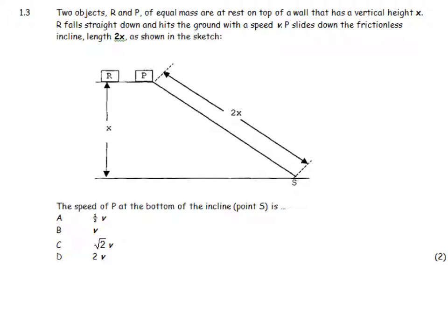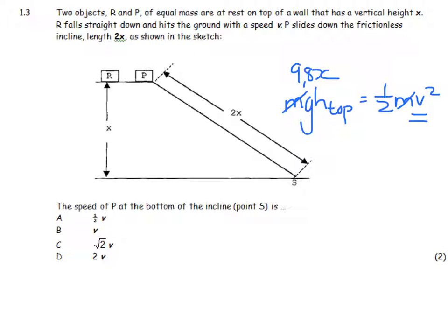Now, it doesn't matter what route you take, the mgh at the top is going to be equal to the half mv squared at the bottom. Now, the height is x no matter what. The mass doesn't really matter. G remains unchanged, and therefore, no matter which route you take, your velocity is going to be exactly the same for both by the time they get to the bottom of the slope.